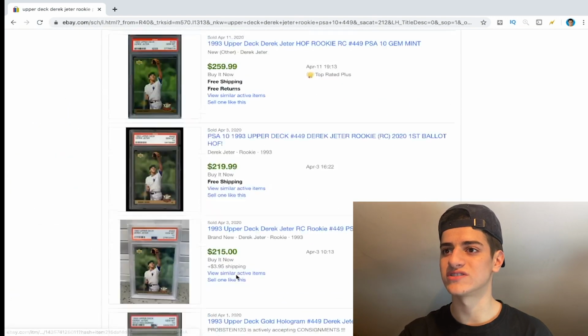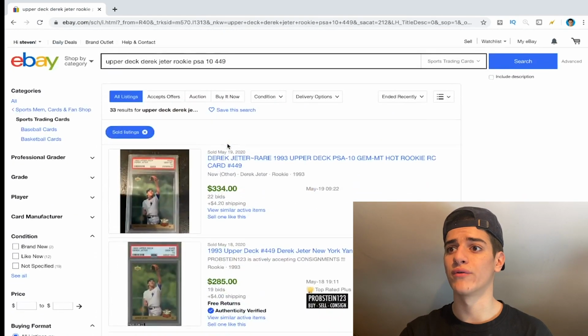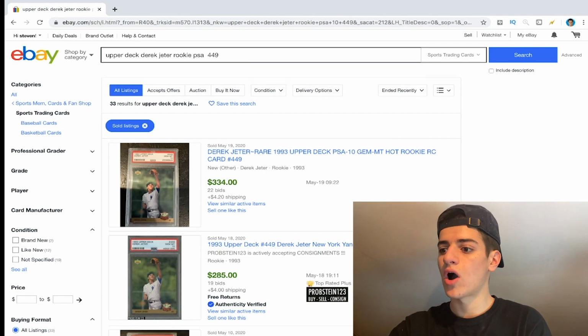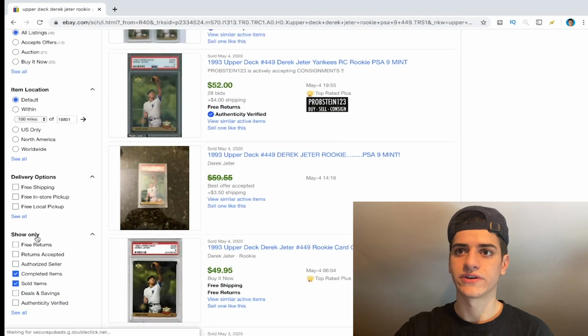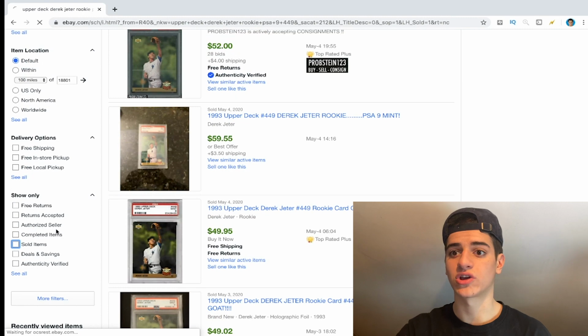I want to just go down here and see what some are going for. You could have got one for 220 beginning of April. Now they're around 300, so not too bad. But again, if you wanted to go on those PSA 9s, I just want to jump out of the completed and sold listings for you guys and show you what it's looking like out here.